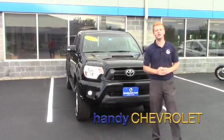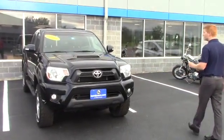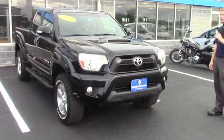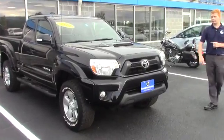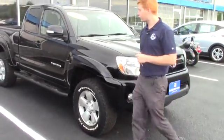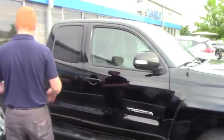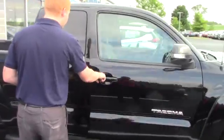Just want to take a second and show you this very clean 2014 manual Tacoma. Now it does have plenty of options on it. You do have the front fog lamps, you have the nice alloys on the side, there's some very nice aggressive tires on it. They look to be brand new. It is the access cab with running boards on the side.